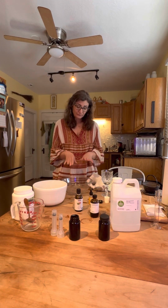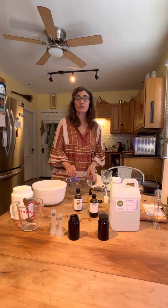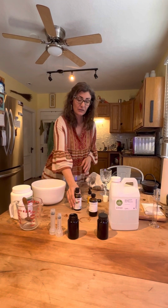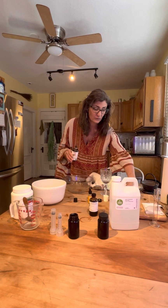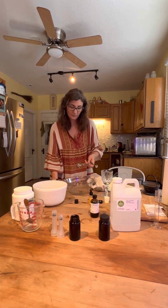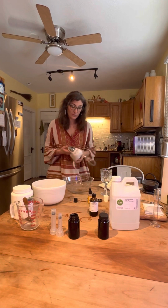So we're using 2 dropperfuls because that is how much, it's going to be about 90 to 95 IUs per 10 mils. So we'll go over dosage and what we're going to use to administer the gel in a little bit. So we have our calendula and our vitamin E, and now we're going to do 1 teaspoon of the rosehip seed oil. Okay, there we go. So now I'm going to mix it all together.